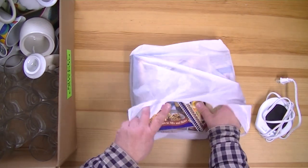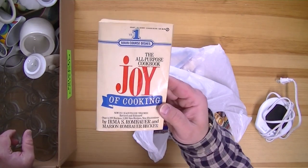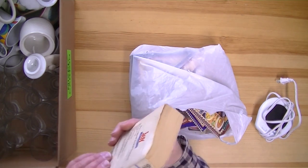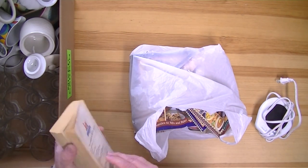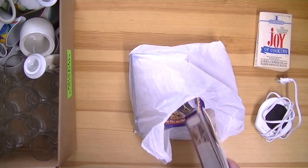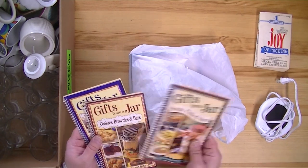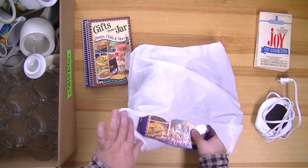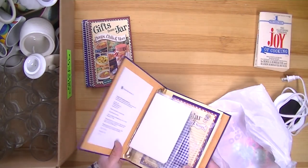What we got in the bag of books here? We have The Joy of Cooking by Irma Rombauer. This is a popular book. We'll put that out. Why not? For those who don't know The Joy of Cooking. Gifts from a Jar, Soups, Chili, and More. Interesting. I might put some of this stuff out. I usually don't put cookbooks out.